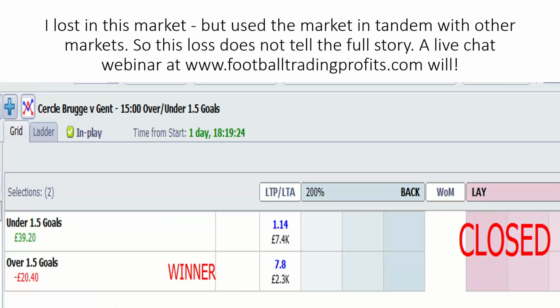Cercle Brugge and Ghent. What market are we using here? This is the under 1.5 goals market. Now, footballtradingprofits.com members know why we use the under 1.5 goals market. This £20.40 is not a loss. It may look a loss, but in the context of the trading for this Cercle Brugge Ghent match, it wasn't a loss. It was a tolerable loss. We actually came out of the match with a profit. So see if you can suss out why I use the over under 1.5 goals market. You'll learn why at a live chat webinar at footballtradingprofits.com.